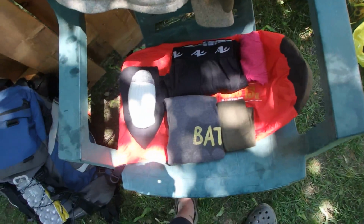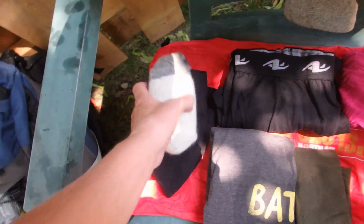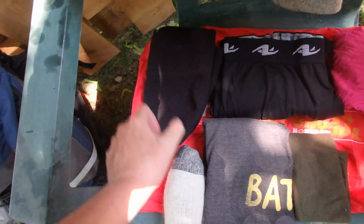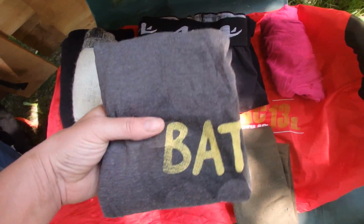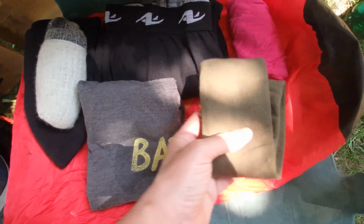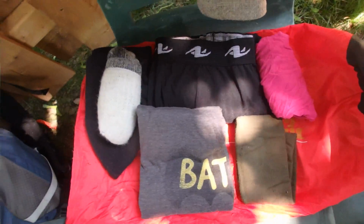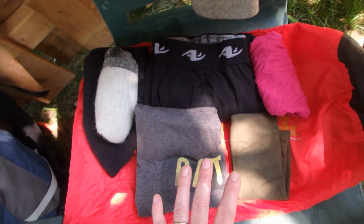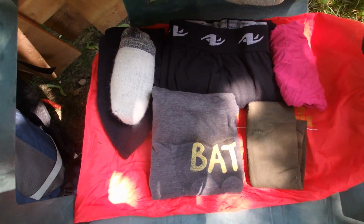And this is what I've decided to pack. I'm using a 13-liter dry bag. I've got a pair of merino wool socks, a fleece beanie, silk long johns, extra t-shirt, a buff, and an extra pair of underwear. If I get cold at night, I'll probably put these on, but I do like sleeping in fresh clothes, so fresh underwear and a fresh t-shirt, and if it gets cold, I've got some extras there.